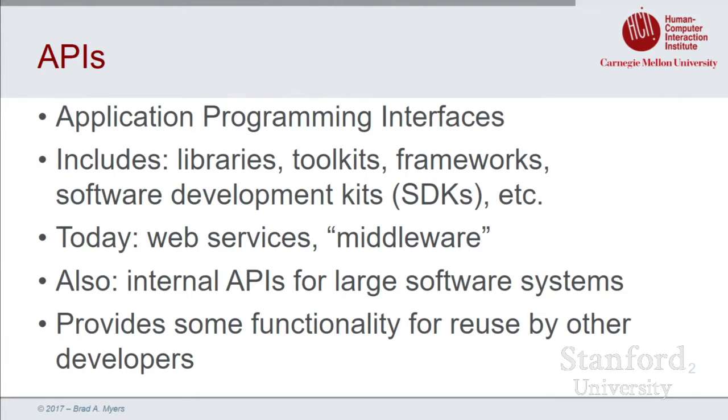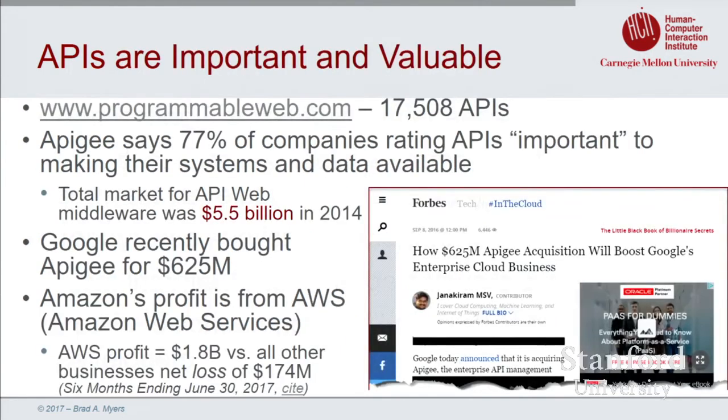So if you're on a large software project, you will be using lower level features, which are usually exposed to you as an API. The key motivation for an API is so that you can have some software resources that you don't have to personally write that you can reuse from others. APIs are surprisingly important and valuable. I didn't realize this when we started, but there are thousands of APIs just for the web. There's a site called programmableweb.com, which lists over 17,000 APIs with like 100 new ones appearing every month.